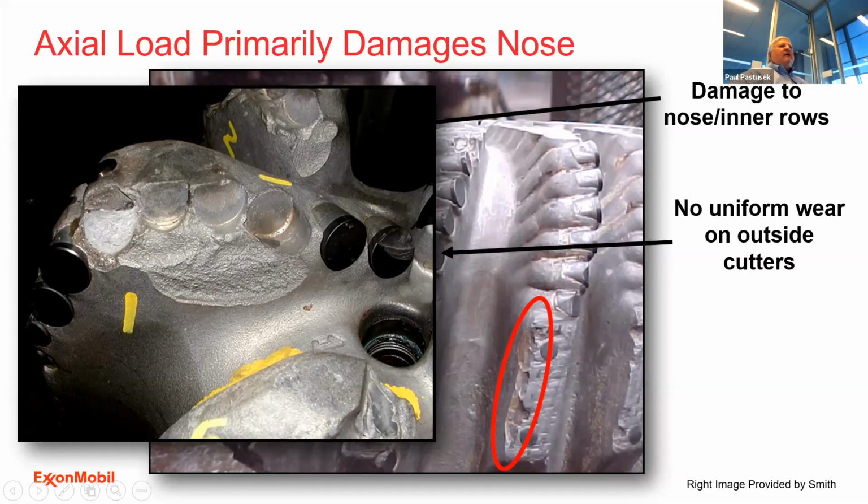So I care not just that it's broken, but I care about the direction, because I'm going to go back and look at the digital data and say, do I need to change my connection practices? Is there something else going on that I need to do? Maybe I had bit bounce and then I need to put a shock sub in, et cetera.